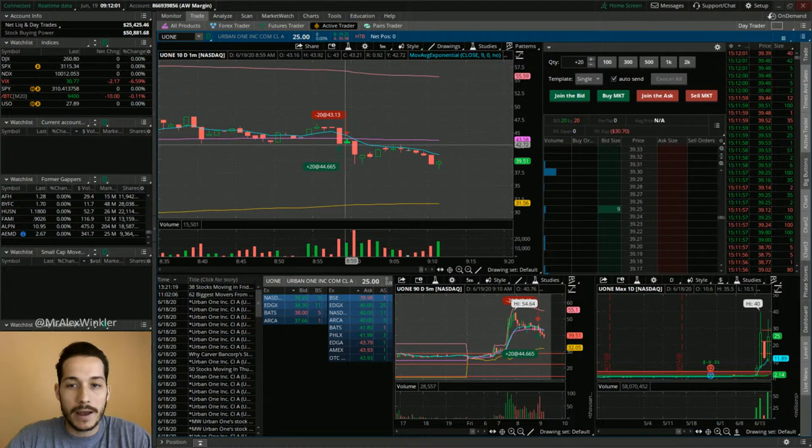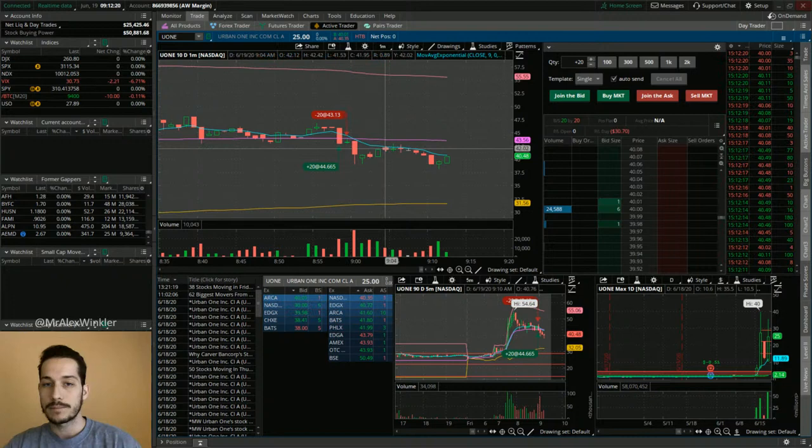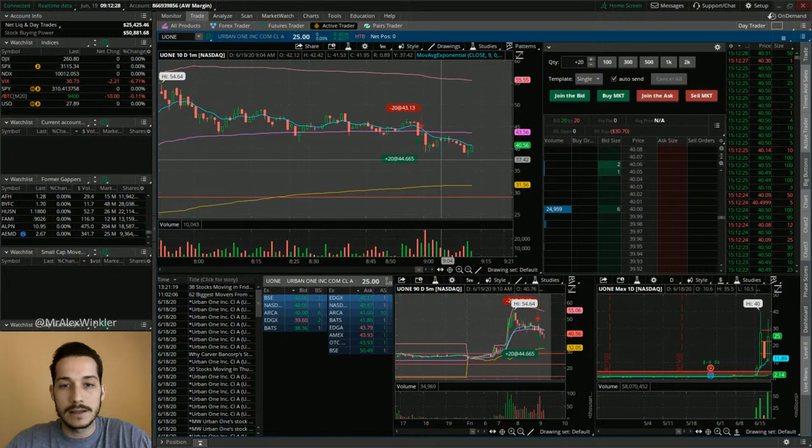So we bought around, where did we buy? 44.6, and then we sold right around here at 43.13. So yeah, it was like a 3-4% loss. Not really too bad, and that's why we use half position size in the morning so we don't get ourselves in a pickle. The important part about this one is cutting our losses very, very quickly. This whole move was about 16%. So you want to cut your losses quickly. I can't really hone in that lesson enough.